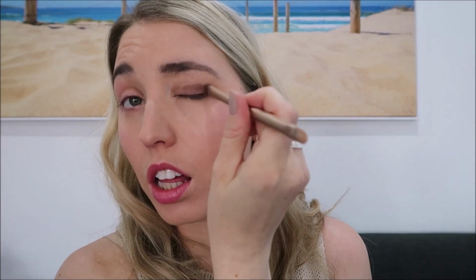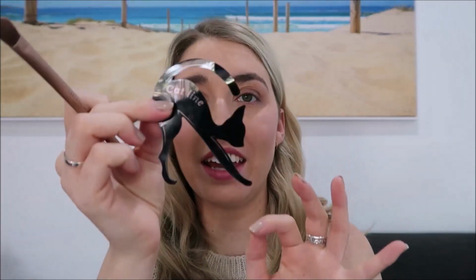So, I mean, that did give me, it does give you quite a definite line. I realized I didn't use a particularly dark color. But once again, the holding the stencil in place while you try to do this, I don't have enough hands and my fingers get in the way. Let's try the other eye and let's try the little cat tail and we'll see if that helps.